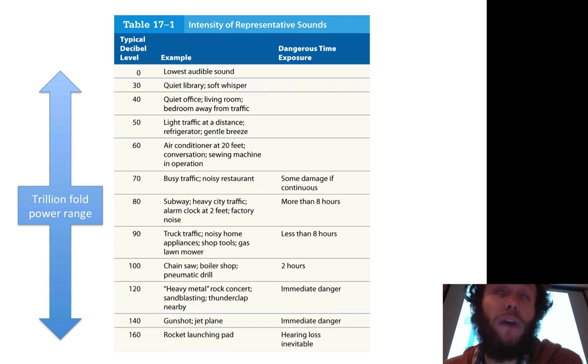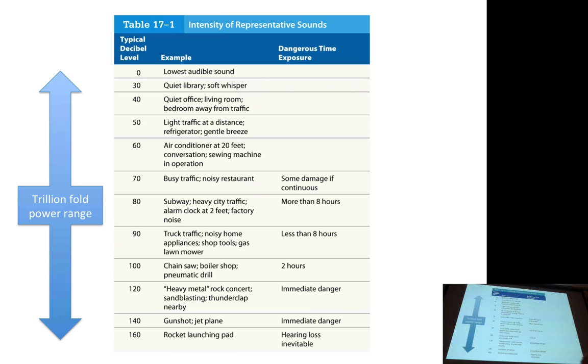If for no other reason than this right here, without a doubt, the power range of sensitivity of the ear is astounding. So there is a trillion-fold power range in the types of sounds that you can reasonably experience. A trillion-fold power range. Let me put that into another context.